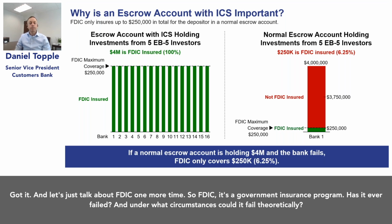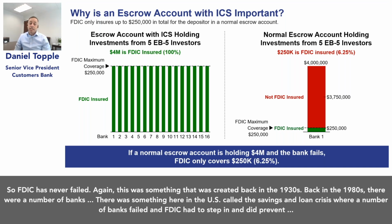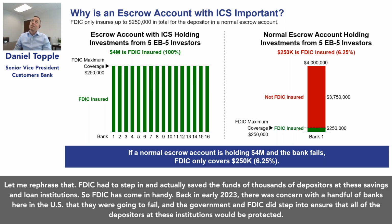So FDIC is a government insurance program. Has it ever failed, and under what circumstances could it fail, theoretically? So FDIC has never failed. This was something that was created back in the 1930s. Back in the 1980s, there was something here in the US called the savings and loan crisis, where a number of banks failed, and FDIC had to step in and actually saved the funds of thousands of depositors at these savings and loan institutions. So FDIC has come in handy.